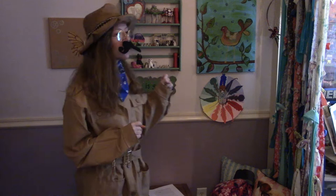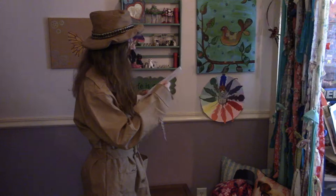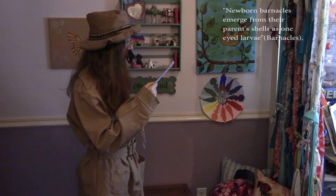The Crusty Fowlers. As babies, these barnacles are called zooplankton when traveling. Now, quote, newborn barnacles emerge from their parents' shell as one-eyed larvae. Barnacles are also one of the very few creatures that never stop growing. We'll get to more on that a little bit later.